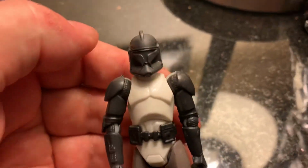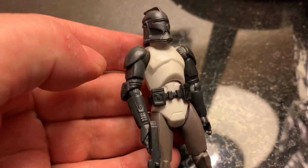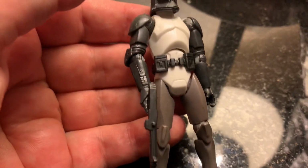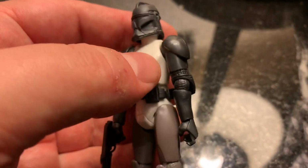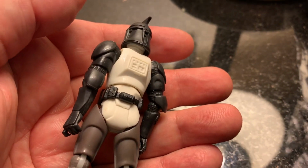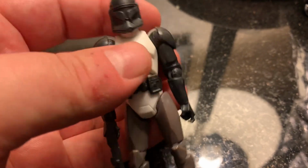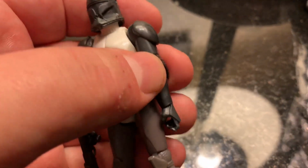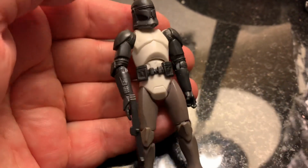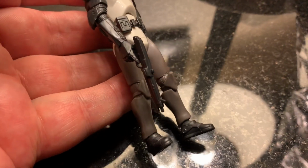So, after the prototype panel that I went to, I met up with some guys who deal specifically in prototypes. And this right here is a clone trooper from the Hasbro line. And he has all of his articulation. So basically what this is, it even has the prototype gun.